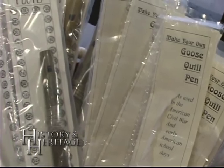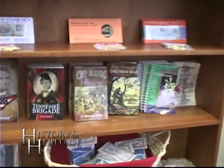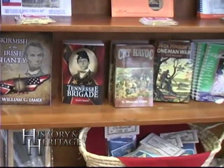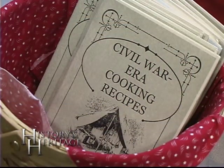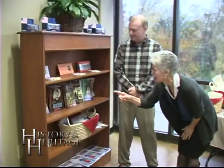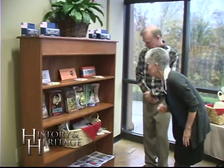You have great stuff. Goose quill pen, bamboo flute, and lots of books. Our best sellers are the cookbooks. It amazed me how many people love cookbooks. Well, I think that's such a great Christmas gift, or just a fun thing to have. And we have Skirmish at the Irish Shanty, Wildflowers, great books. I mean, this really is an educational resource center. We try to keep all of our books from a local theme or local authors.